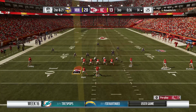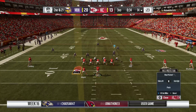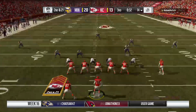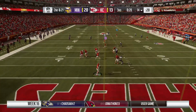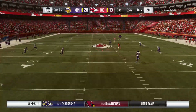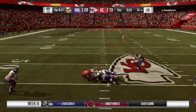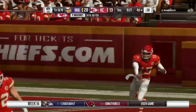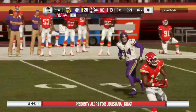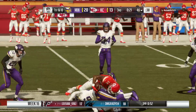Z. Slow. On second down, here's Mahomes. Wide open is Watkins. He's got him. And they work this well upfield across the 45. A gain of 32 that time.